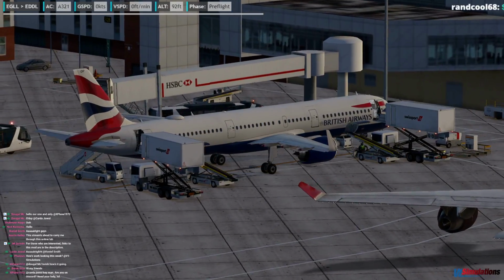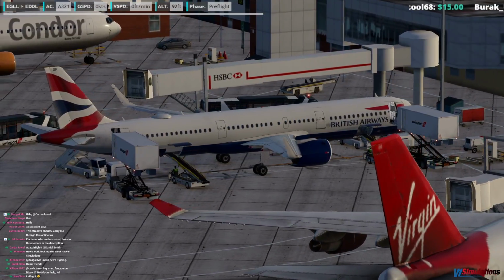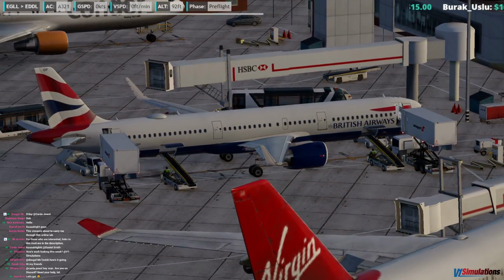What's going on, guys? We're in the Toliss A321 with the Neo mod. We're going to be taking off from London Heathrow and heading over to Dusseldorf.